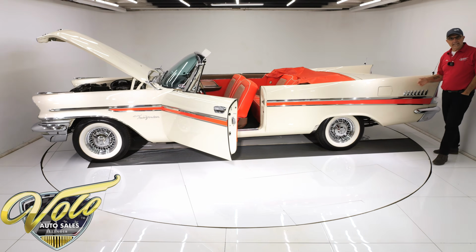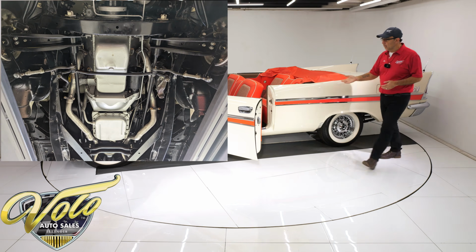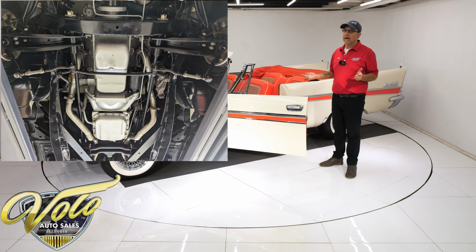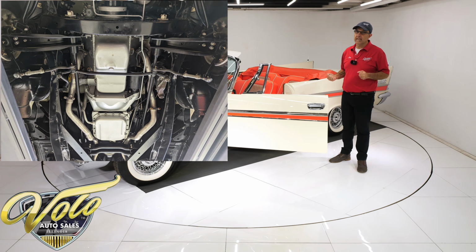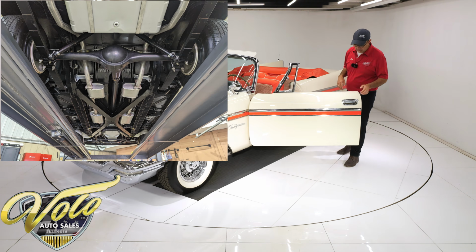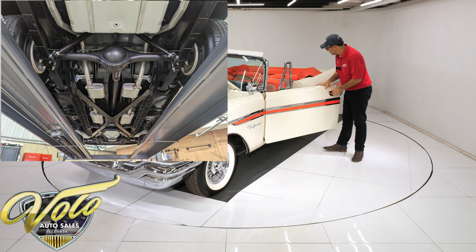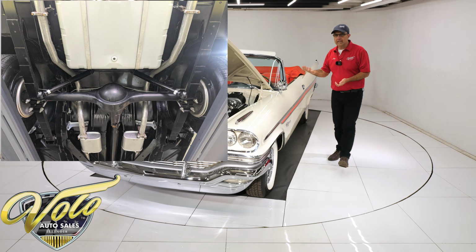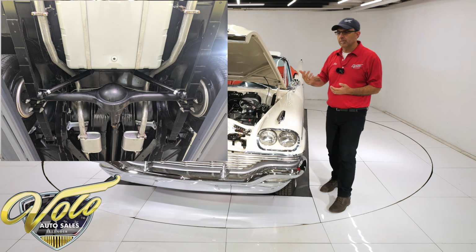So this body has been off the frame. This was a complete restoration, and it's going to cost you a lot more to do this than, say, a Camaro or a Mustang or even a '57 Chevy. So the cost to duplicate this restoration probably equals our asking price. So they took the body off the frame. The floors are just as dry as a chalkboard. They're all prepped and painted black.